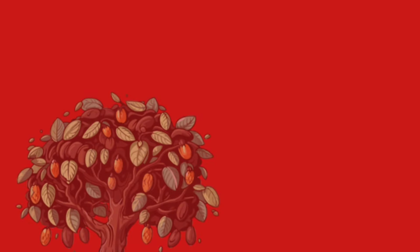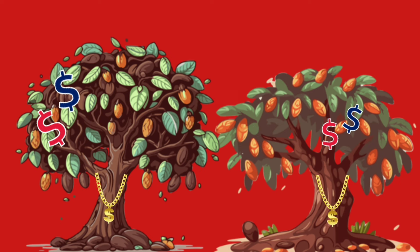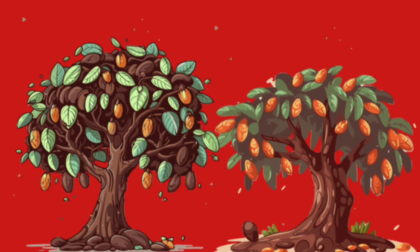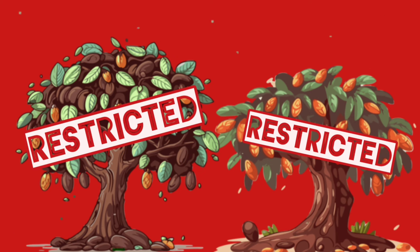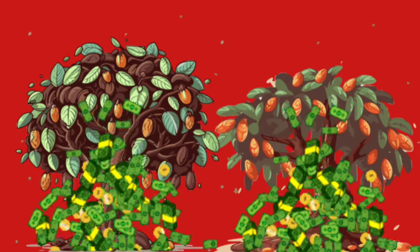Chocolate was once money that literally grew on trees. In Mayan times, cocoa beans were used as currency and considered to be worth more than gold dust. To keep the value of the cocoa bean in check, the cultivation of cocoa trees was restricted. Otherwise, it would have been too tempting to just grow your own currency.